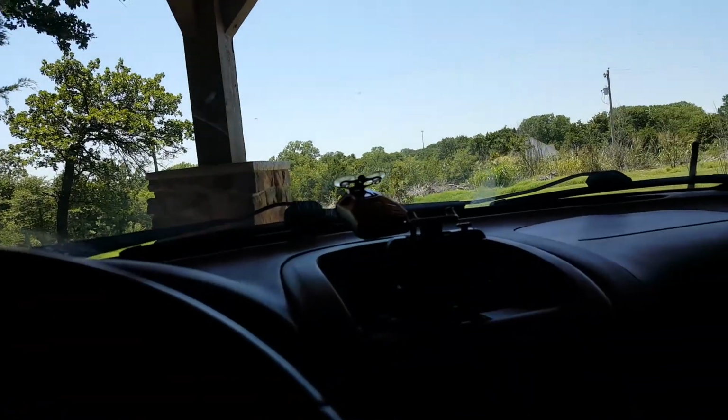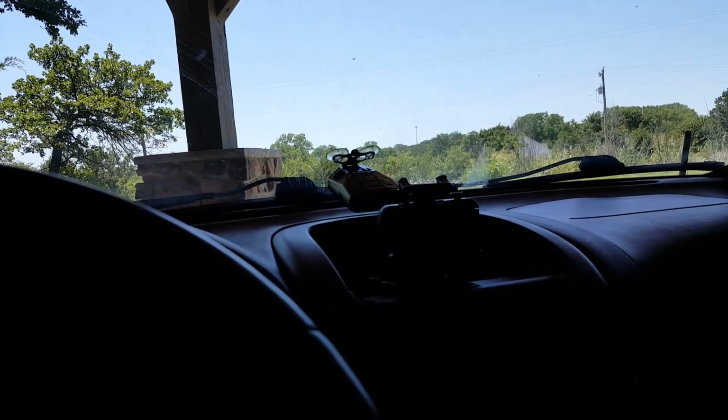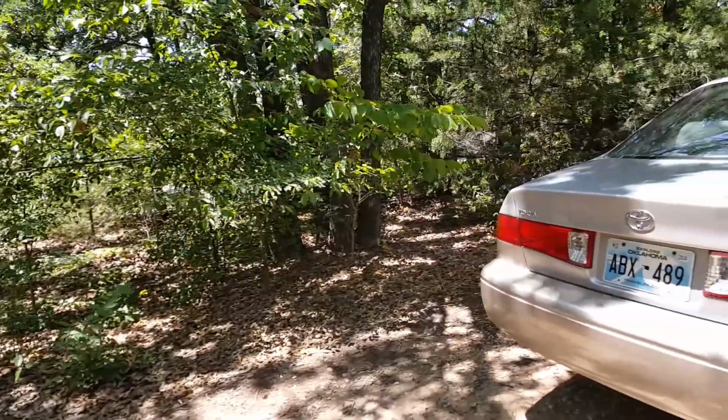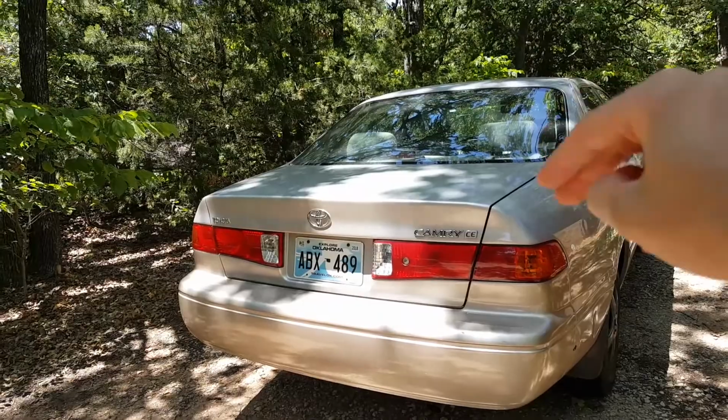Oh, and a big shout out to Mike J for that radar detector that you see right over there. Definitely gonna hardwire it when I get back home. So guys, today our critical objective is giving this thing a V6 swap.